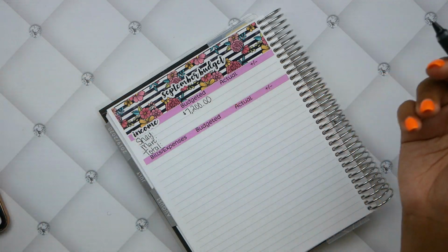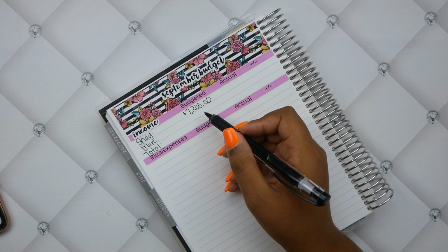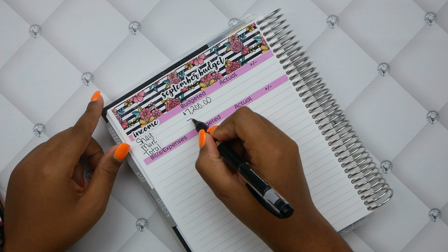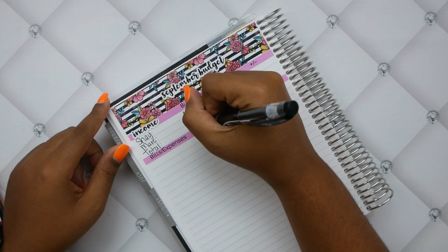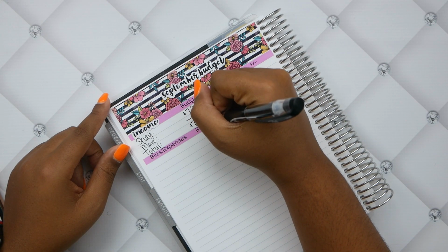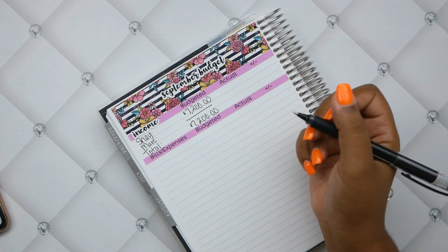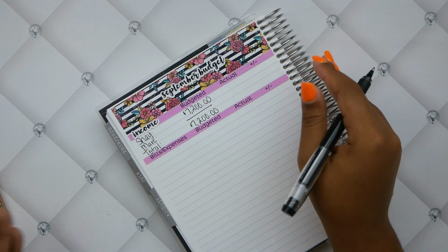So anyway, we're going to budget the same amount that we normally budget for. And my husband's income, we actually do not budget using his income because it goes all to the house savings, and some of my income goes there too, and it goes to other stuff that we need as well.